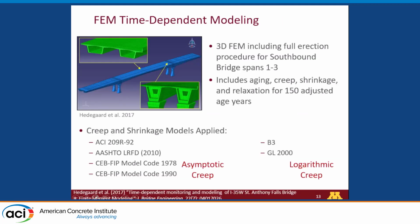In terms of the modeling, it's a full 3D FEM model, also built in Abaqus. Hey, that's quite handy. It includes aging, so the material properties change with time, creep, shrinkage, and relaxation of the strands. We ran it for 150 adjusted age years. By that I mean the simulation was 150 years long, and the temperature remained at a constant room temperature. We looked at 6 different creep and shrinkage models, 4 code-based asymptotic creep models, and 2 logarithmic models, B3 and GL2000. Asymptotic just means it ends at some point. And then the logarithmic models will go off infinitely.